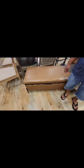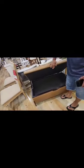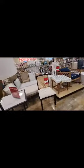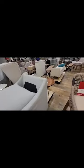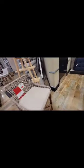And this is not bad. What's the price on this? Yeah, oh yeah, I got storage. Definitely nice. Whatever it is, it's clearance, that's for sure. You see a price on it? $250 is the regular price. Clearance.